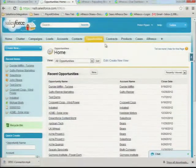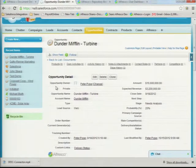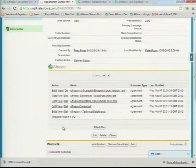All right, so this is a developer instance of Salesforce hitting an Alfresco repository. So here I'm just going to look at Dunder Mifflin Turbine, and you'll see the Alfresco component here. I guess maybe even before I get into this, this is going to be a free App Exchange component that'll be released by end of year.